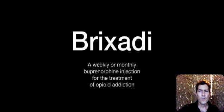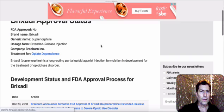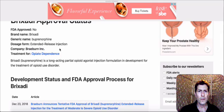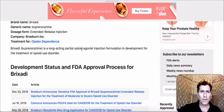Okay, so we're going to look at Brixadi here online. Let's look at this first link, FDA approval status. Okay, drugs.com. It's the first thing to come up. So you can see here, buprenorphine is the generic name. It's an extended release injection. The company is Braeburn. Braeburn is a company that also brought us Probuphine, the implant form of buprenorphine. It's a 6-month implant. It's implanted in the arm right here. There's typically 4 rods implanted and left in place for usually 6 months. So Brixadi is a long-acting partial opioid agonist injection formulation in development for the treatment of opioid use disorder.